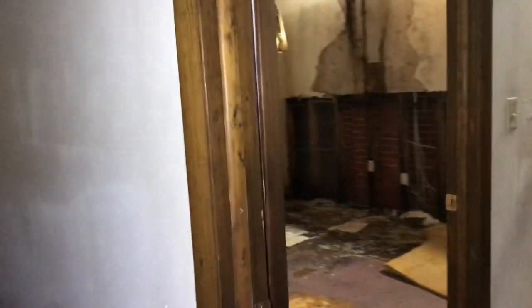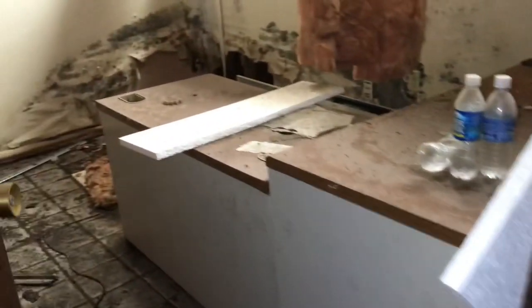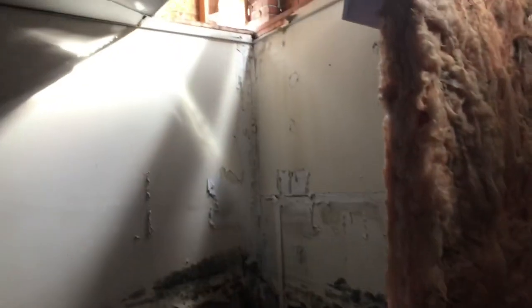This is basically just numerous offices up and down this hall. A ton of them. Nothing really interesting in any of them though. A lot of leaking going on up at this side though. You can see the walls. See how badly decayed that is over there. Got insulation coming through. And the tile on the floor is just totally torn to shreds. You can see daylight up here.